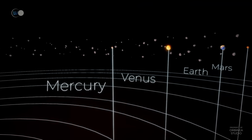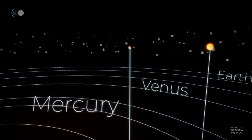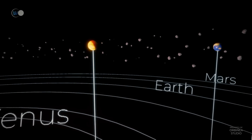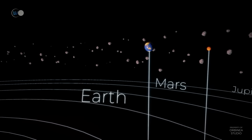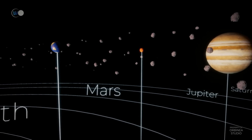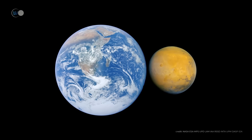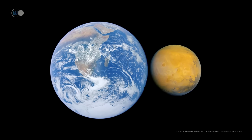Mars, the red planet, here we come. Mars is the 4th planet from the Sun, the last planet before the asteroid belt, and the furthest from the Sun among the telluric planets of our solar system. Mars is 10 times less massive than the Earth.